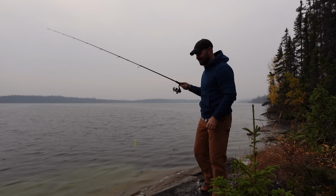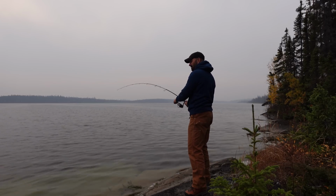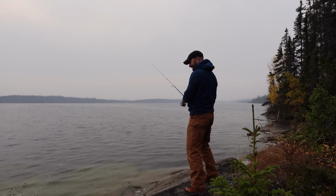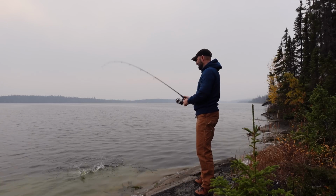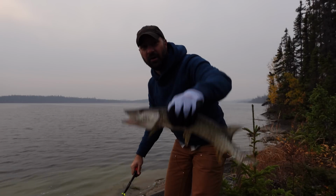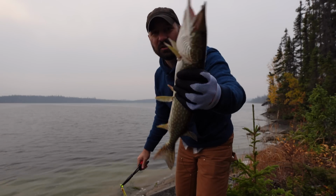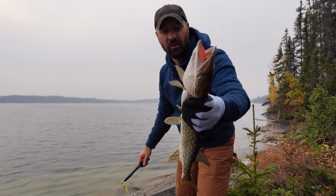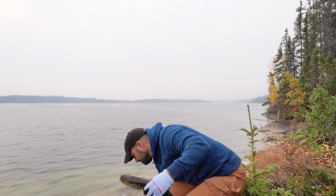He's free. Oh, little guy. Oh, yeah. He took the bait. But I got to let him go. Okay. There we go. Got a pike. But I'm not going to eat that. He's just way too small, right? So I could eat it, but I'm not going to. I'm putting him back.